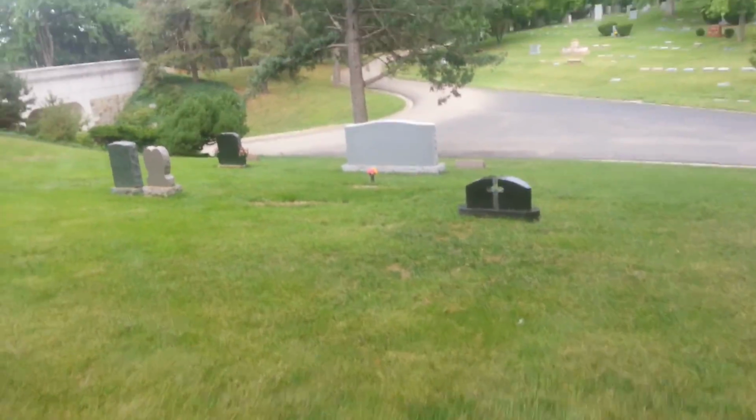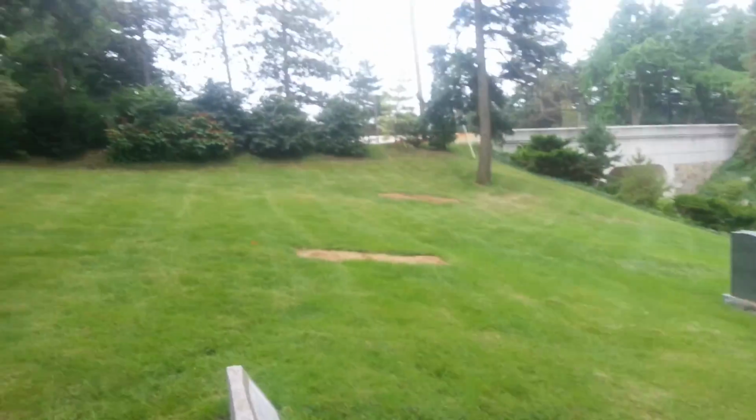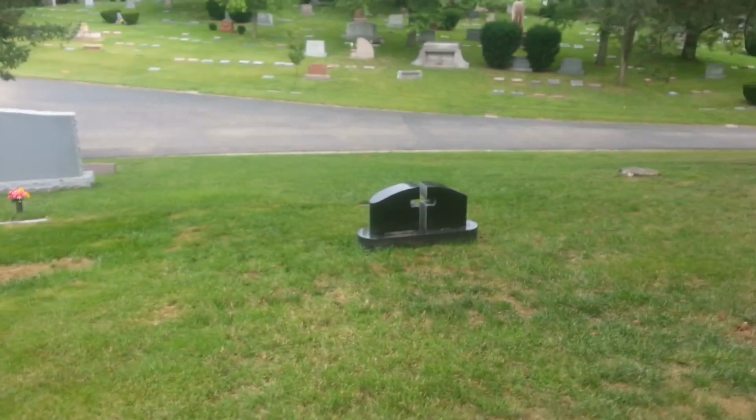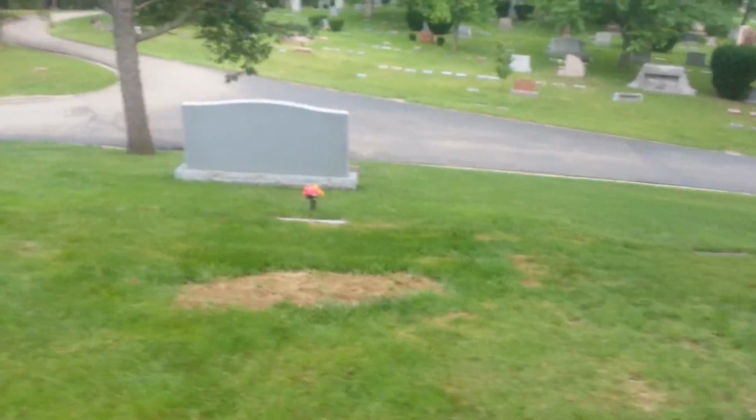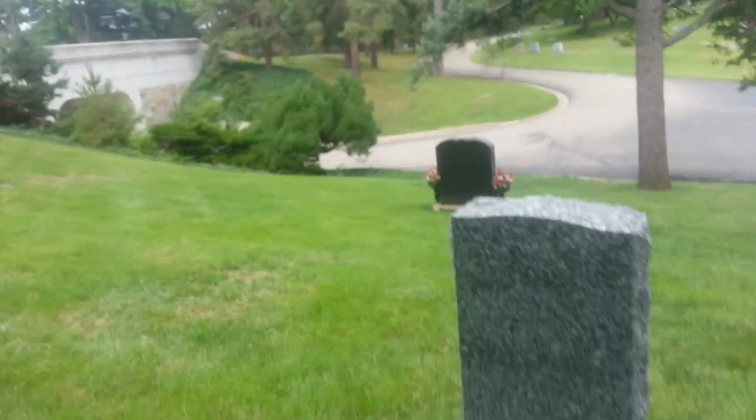I don't know how long. I'm probably only going to stick around here for an hour or so, because I think it's getting ready to rain in a little bit. I can always do more of these another time. I was wondering whether or not to even come here today, but I'm actually glad I did.